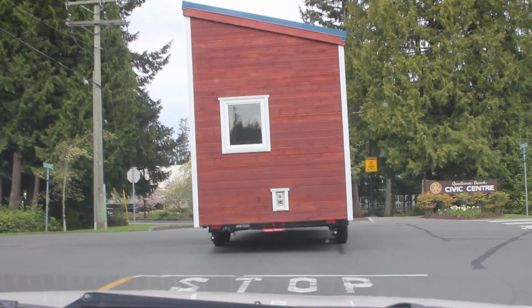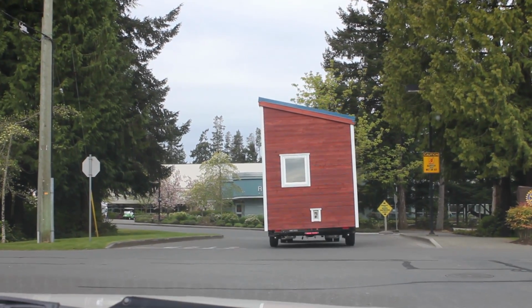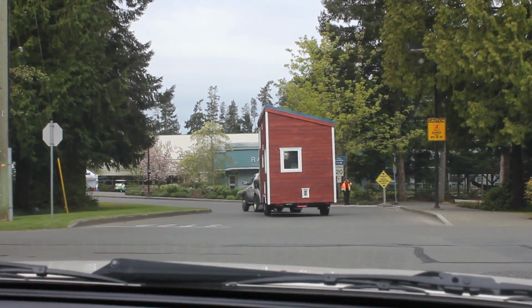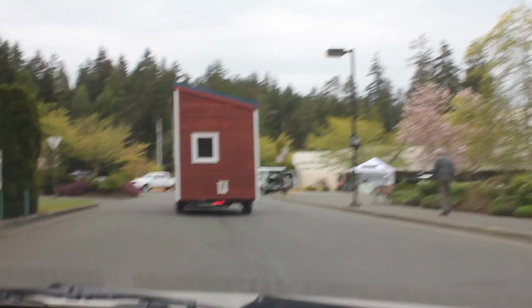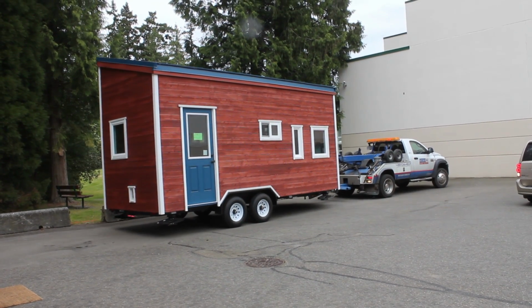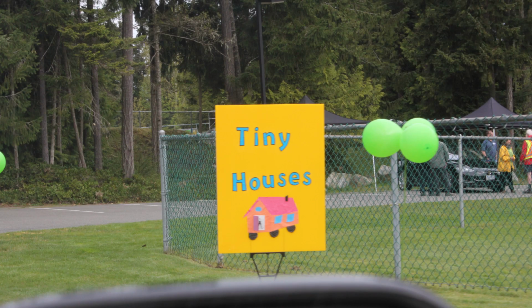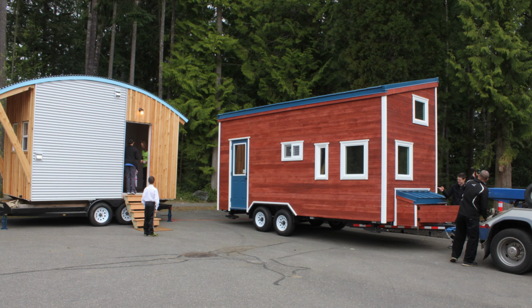But even after going over speed bumps and having the tow truck raise and lower the tongue, it made it all the way to and from the venue back home without any change. We'll explain the conclusion in a sec, but we should mention that the event was a great experience, but we were so swamped with people checking out our house that we didn't have time to take any video. Here it is on site beside the other locally built tiny house.